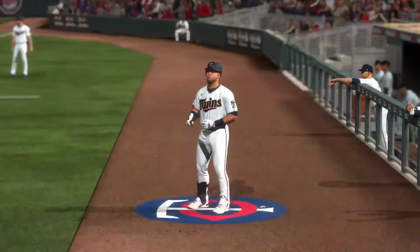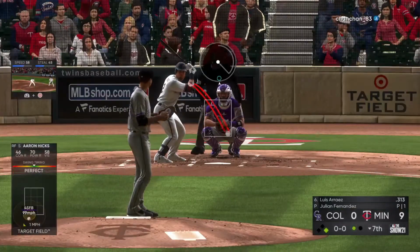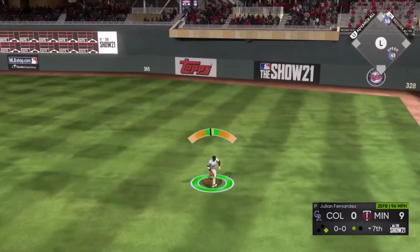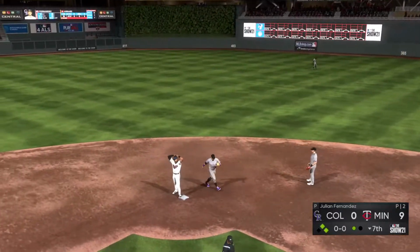Now pinch hitting for the Twins, Luis Arias will be summoned off the bench, number 2, as he'll pinch hit with the runner at first and one gone in the inning. Luis Arias. From the belt, the pitch. Into right field, that's a base hit. And that runner will hold up at second with 2 aboard now.